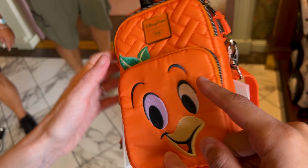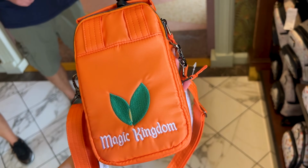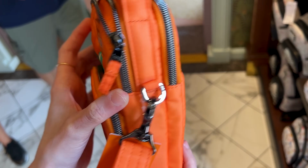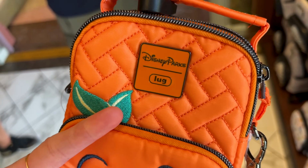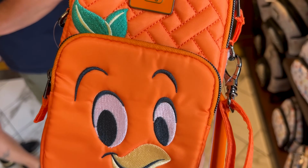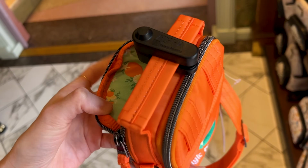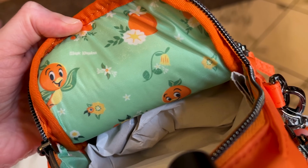This one says Magic Kingdom. Oh, wait, maybe they're celebrating the Dole Whip? I think they're celebrating the Dole Whip, right? Where the Dole Whip started here in Walt Disney World, which is here at Magic Kingdom. And yeah, it has Dole Whip's orange bird's face there. And when you open it up, the design is nice and green with orange bird. Very cute.